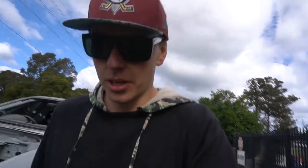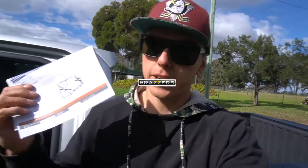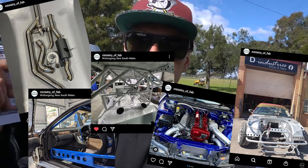There's a couple things about this cage, which I'll just grab now. This is the sheet that they give you. So obviously the guys at Ministry of Fab, they're legit. They are so legit and they're good dudes. So if you need anything done, make sure you go talk to them. And it's not just cages, intakes, all that stuff. They are legit. So they've given us this bit of paper.